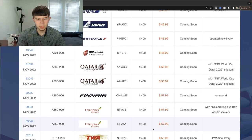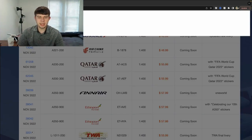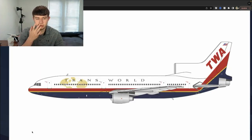Very nice. TWA L1011-200, November 31029, TWA final livery. If you got the Twin Globes previously, this would be a great aircraft to complement that. This is going to be a really helpful aircraft, and I want to say that probably Aero Classics and possibly Gemini have done this one in the past, but this is definitely probably going to be the best quality one out there thus far. So I'm glad to get to see this one released.